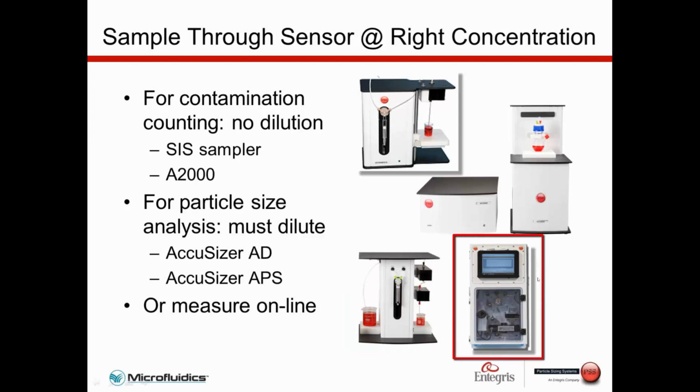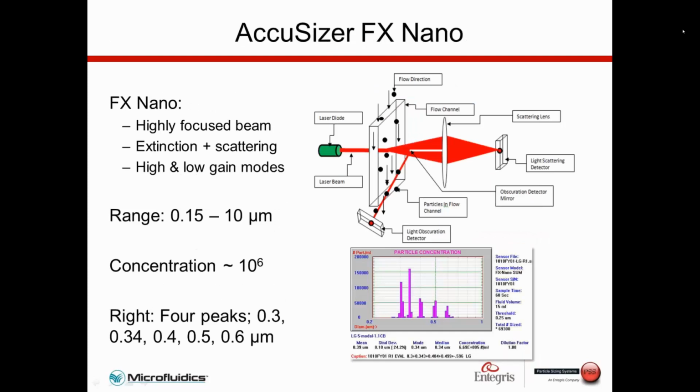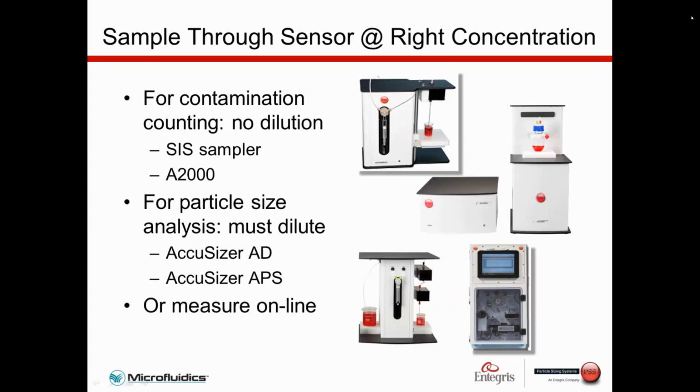In the last system you see on the lower right, we can also do online measurements using this optical counting technique, the SPOS technique. And this is a picture of one of our online systems, which we call the mini system. If you have a process that requires continuous monitoring, this is an instrument we could utilize in that kind of situation. So those are the systems we're going to talk about today for these measurements.